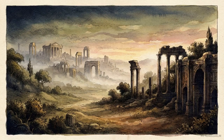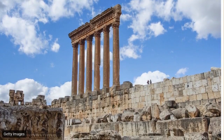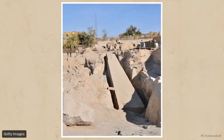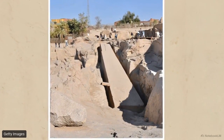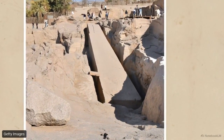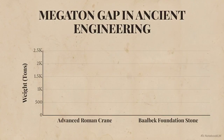Move forward to classical antiquity, and the physical problems only get heavier. In Lebanon, the foundation of the Temple of Jupiter at Baalbek rests on blocks of stone weighing an estimated 1,650 tons. Down in Egypt, the unfinished obelisk of Aswan was carved directly into the bedrock. Had it not cracked, workers would have had to lift and transport a single, continuous piece of solid granite weighing 1,200 tons. This chart highlights the glaring mechanical problem with these structures.